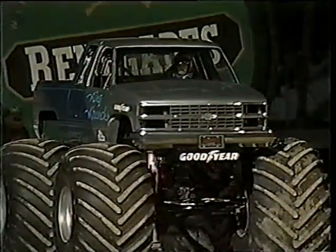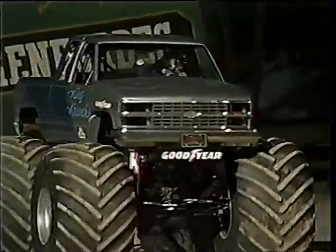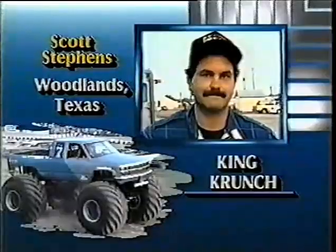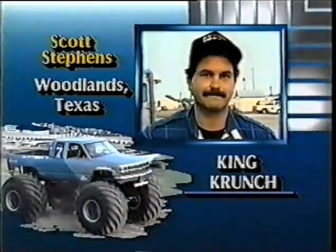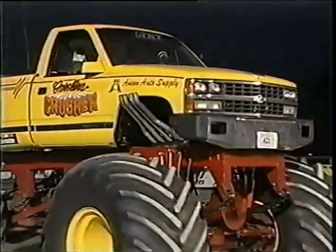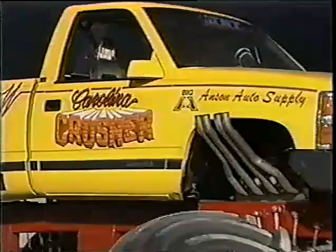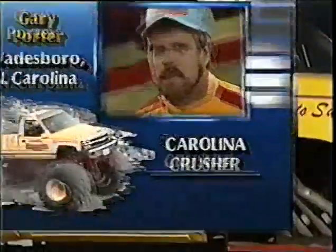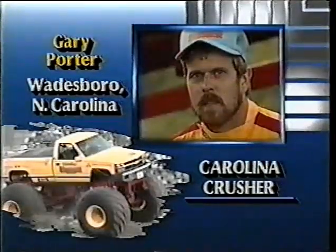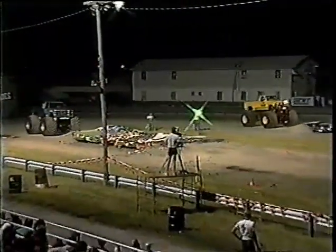Well, Rich, Scott Stevens, driver of Krunch, was talking earlier about all the problems they had with the truck last year, and now they've got a brand new truck. Yeah, that's right, Stan. I think he's learned a lot from his old truck. Now, since he's built this, he's been running real good this whole night here. This is his first run out, and I think he's going to have a good chance of winning this. Now, on the other hand, you got Gary Porter, and he's been very consistent in Carolina Crusher. That's right, he has. Last year, he ran real good, real smooth. But this year, he's having a little bit of problems with this new truck. But that long wheelbase, I think, is a little bit of an advantage. Let's see what's going to happen.